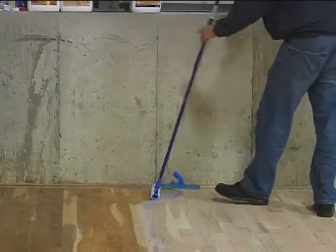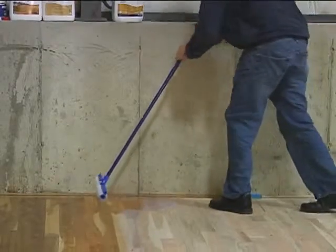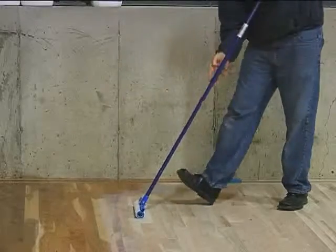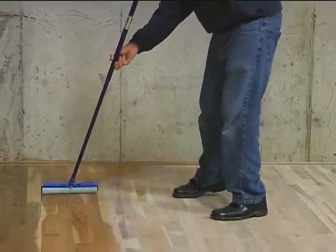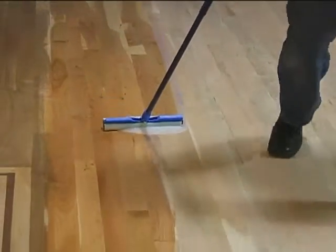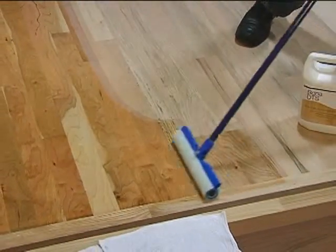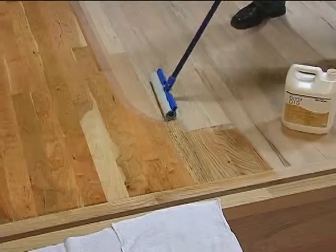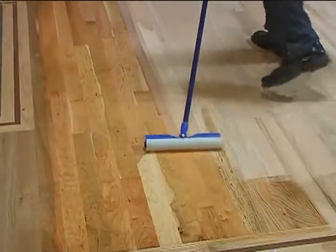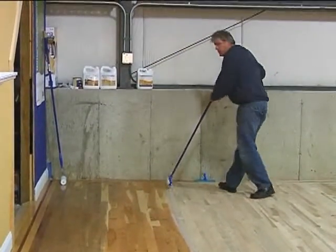I'm going to do the same thing down here at this end. I'm going to cut in wherever I've gone across the grain, squeeze out the excess finish, straighten it out, and then continue pulling the finish. Once you do a couple of rooms, the technique becomes second nature, and you'll find that working with water-based finish can be a very quick, affordable, and profitable way of doing business.